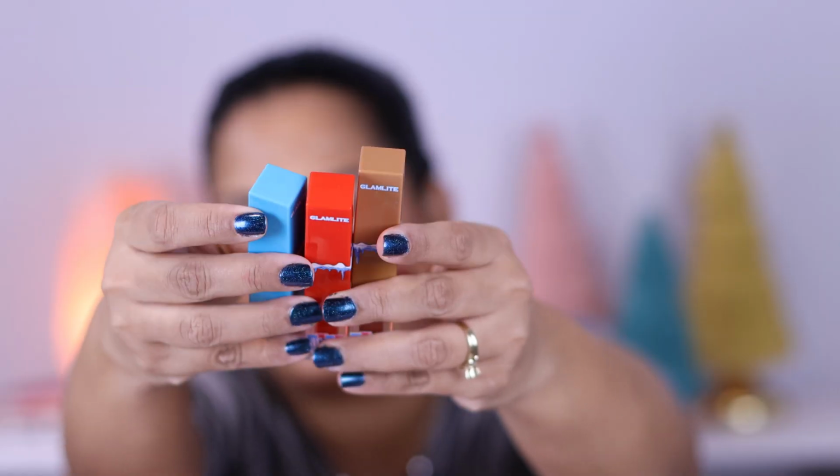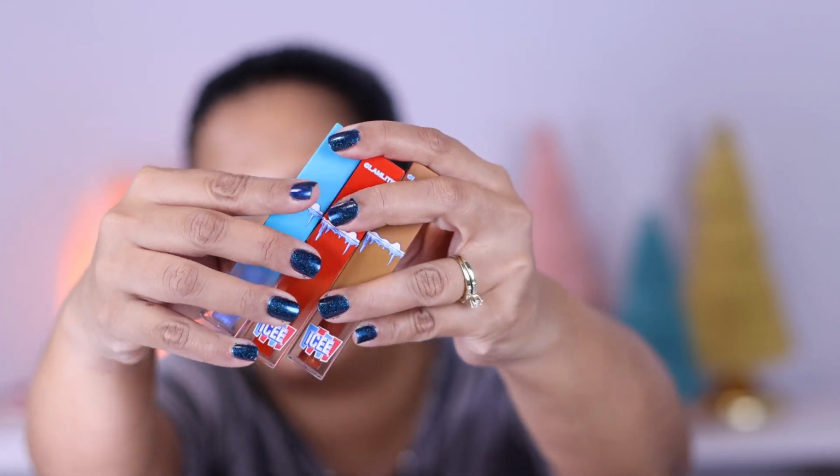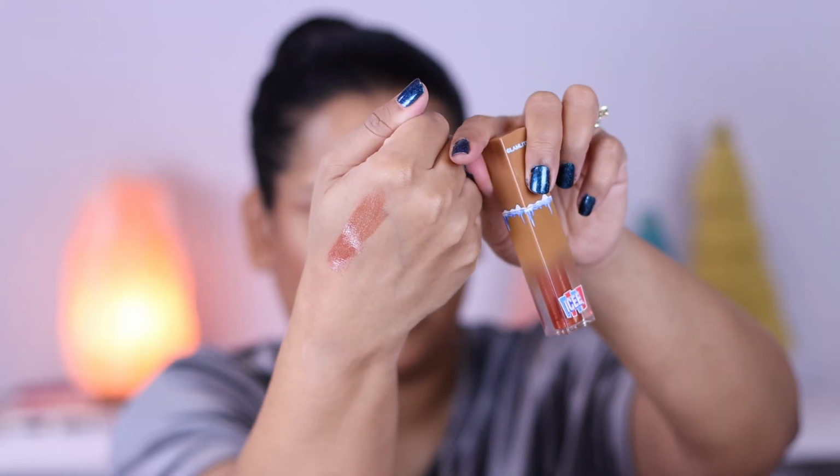We have raspberry, cherry, and cola for the flavors, I'm guessing. So let's go ahead and swatch. I'm curious to see if these are glosses. Ooh, this is pretty. Cola is pretty. It's like a brown with a ton of gold shimmer. So there's cola. I skipped the lippies in the happy hour collection and I kind of regret it. So I bought all the glosses for this collection so I wouldn't regret it.